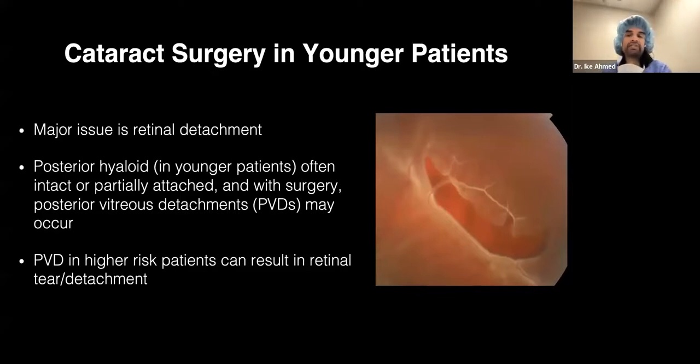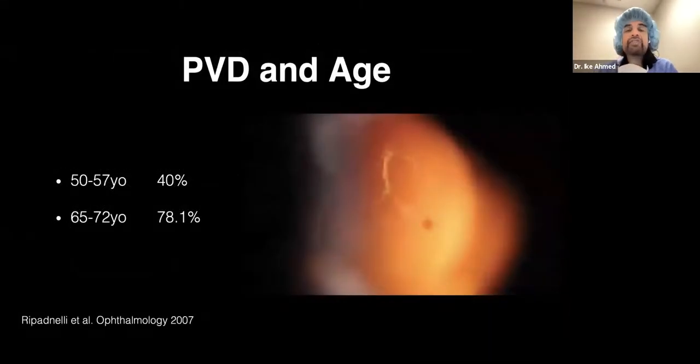One of the reasons for this is likely related to the fact that many of our patients have an intact posterior hyaloid, which is still attached. And during and after cataract surgery, it's very common to see a posterior vitreous detachment occur. When this occurs, it may result in traction in peripheral retina, particularly in areas of weakness. So identifying a PVD and identifying peripheral retina pathology is very critical to mitigate this risk and deal with it prophylactically. The older we are, the more likely we have a PVD, as we show in this data here.